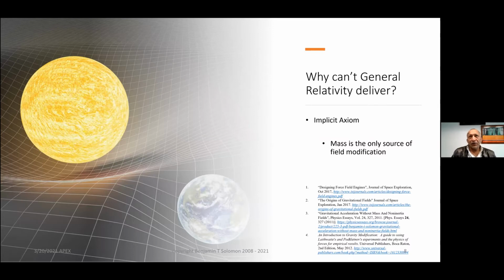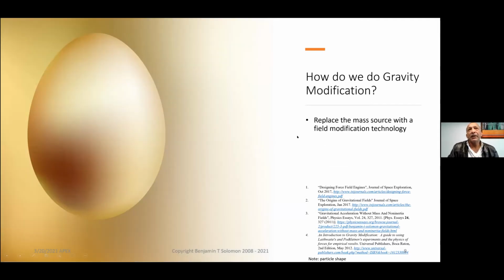Why can't general relativity deliver gravity modification? Because it was written 100 years ago, and the thinking at that time was that mass was the only thing that could modify gravity or alter space-time so that gravity is changed. So we have to understand that a lot of the stuff we are dealing with has its origins between 100 to 300 years ago, and it needs to be updated.